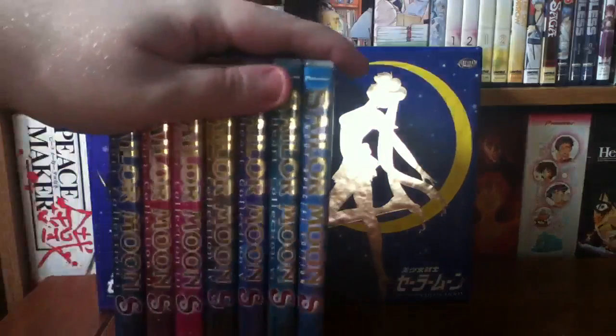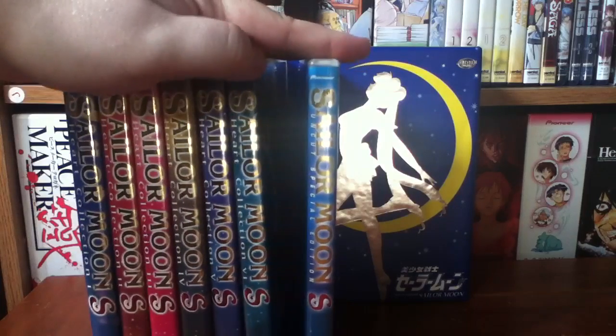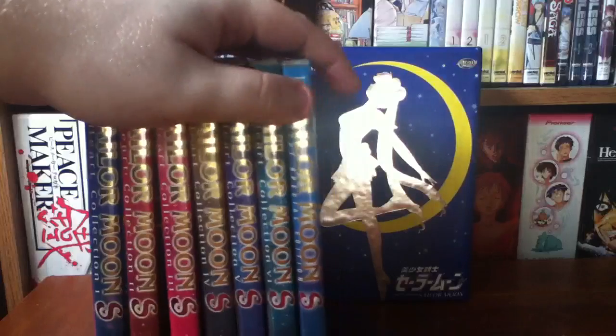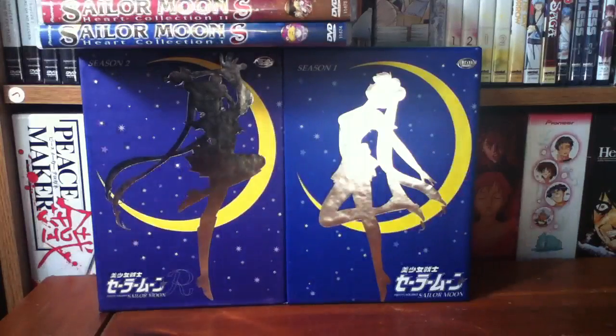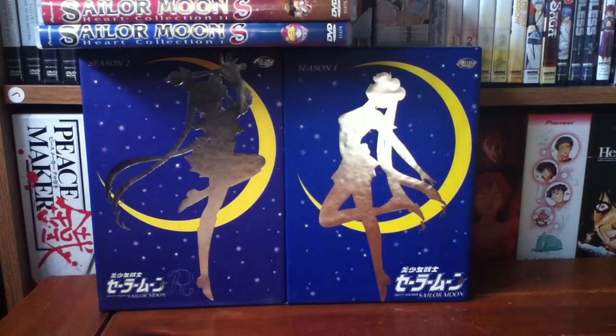Because we've also got Sailor Moon S. This is the complete series with all 6 volumes and the movie, which is this one here. So it's all 6 volumes of the Heart Collection, I think they're called. I'm just going to put them up there. I know you can't see them, but... And then we've got a mess. I hate it when that happens.